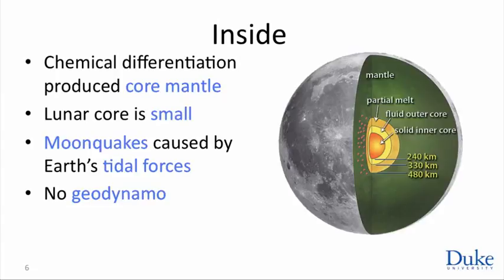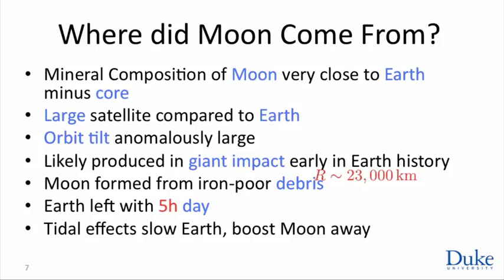This has to do with both the slow rate of rotation and the fact that it's essentially done cooling. And while there is a fluid inner core, solid inner core and a fluid outer core, there's not enough convection heating to drive a magnetic field. And the last important question, obviously, is where did this thing come from?